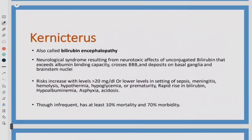As I said, kernicterus is a very fatal complication of hyperbilirubinemia. It happens when the bilirubin level exceeds 20 to 25 milligram per deciliter, mainly due to indirect hyperbilirubinemia, which is toxic and crosses the blood-brain barrier, and causes significant deposition in the basal ganglia and the brainstem nuclei, leading to persistent or permanent sequelae. The mortality rate is up to 10% and morbidity is up to 70%.